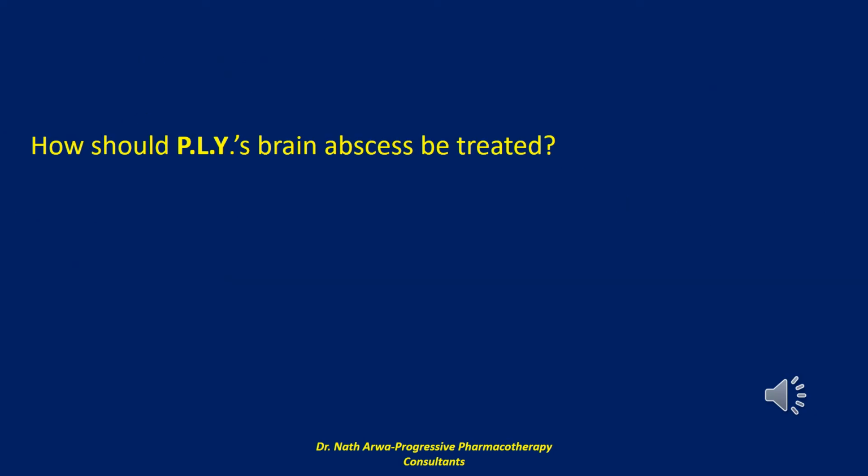The next question reads, how should PLY's brain abscess be treated? We will briefly discuss surgical techniques. A combined medical and surgical approach is the best form of therapy for PLY's brain abscess. Response rates to antimicrobial therapy alone have been disappointing, and with a few exceptions, surgical intervention is necessary to ensure optimal results. Modern stereotactic neurosurgical techniques allow almost any brain abscess that is equal to or greater than 1 cm in diameter to be drained via stereotactic aspiration, regardless of location.